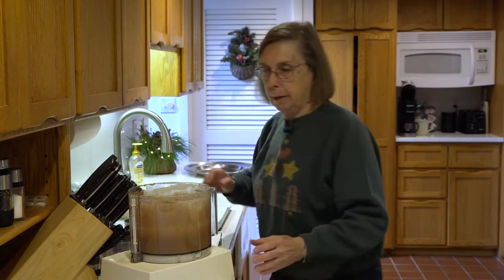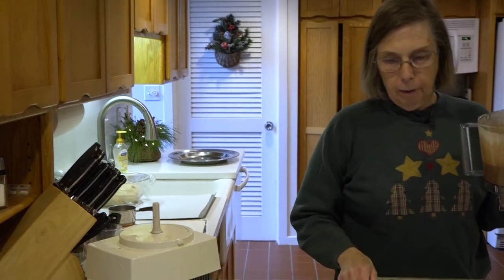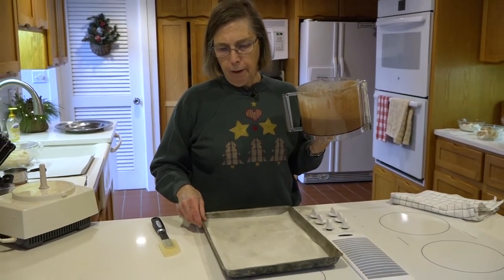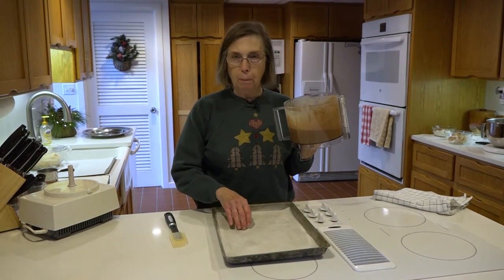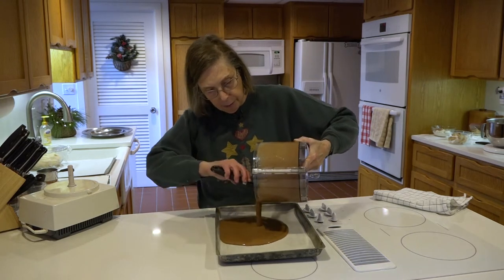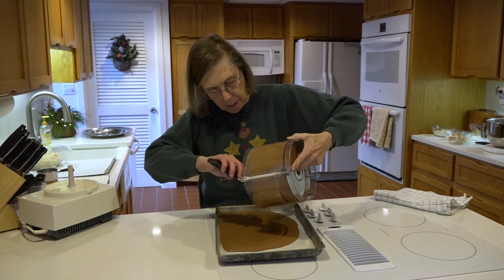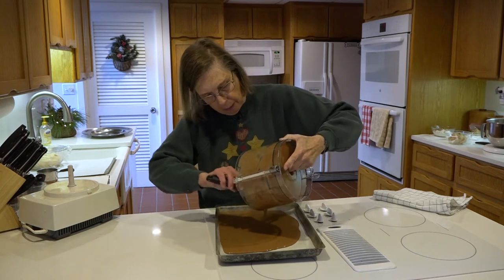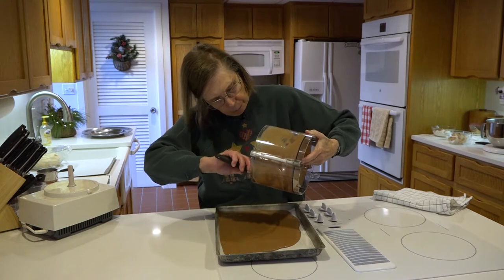And we have our cake batter, which is quite thin. And I'm going to add that to a jelly roll pan, which is 11 by 15. And this has been greased and then a piece of parchment paper put in. And then that's been greased and floured. We want this all to come out at the end, and it will. We add the batter to the pan, and we're going to move it around to spread it out.